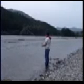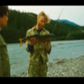Moments in salmon fishing. Belodia with a nice chum salmon he just caught. What a nice fish. Oh, he's a big one.